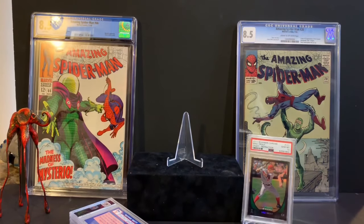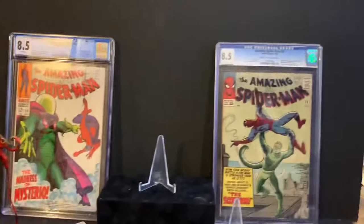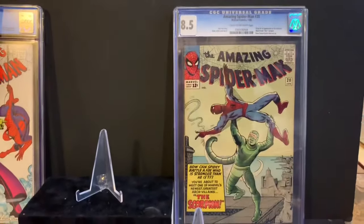I don't know. Yeah, this is a John Romita, R-O-M-I-T-A. Wasn't he the king of the illustrators for the early Marvel, especially Spider-Man, and of course Stan Lee. The second one is ultra cool.